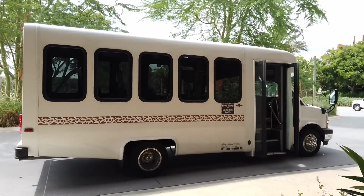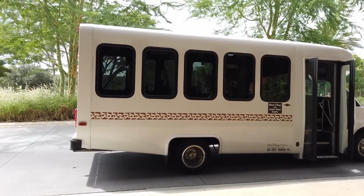Take any of the Disney buses from Jambo House over to Kidani Village. If you're going from Kidani Village to Jambo House, or if you just don't want to walk all the way over to the bus stop, you can hop right under the porte cochere at either Kidani or Jambo House onto the Animal Kingdom Lodge shuttle, which will take you between the two. That one comes constantly, pretty much every 7 to 10 minutes, depending on the wait.